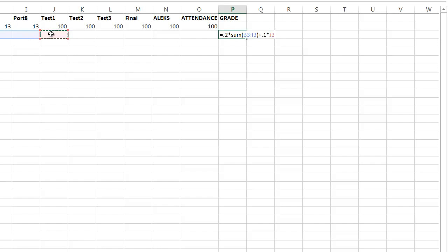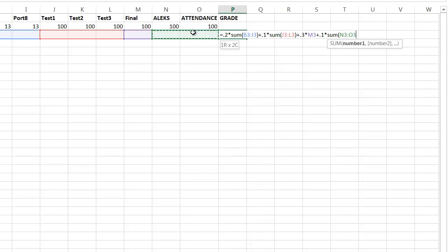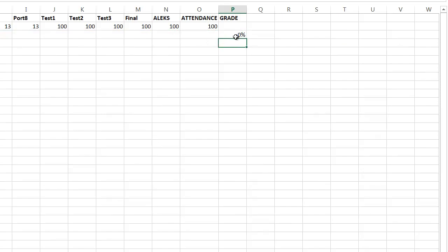Now there are some ways that I can do it. I just screwed up, so let's back up. We need to do the sum of these three. I could do each one of them individually, but why? When we have the sum key, it makes it so much easier. And then I'm going to add 30% for the final, and then Alex and attendance are each 10%, so we'll do the sum of those as well, and I hit enter, and now we have our formula in there.